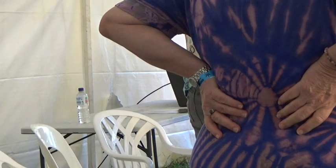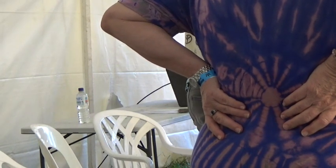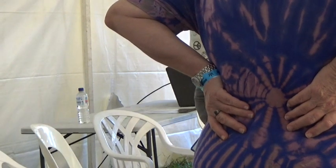By the way, if anyone's worried about driving home, you can come here and I'll give you a saliva test for free. It's as good as the first swipe.